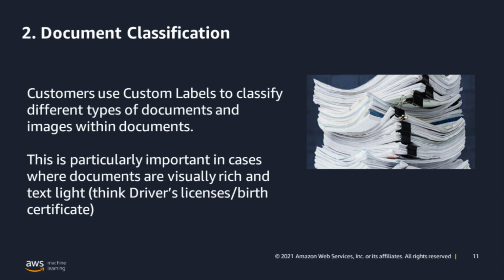The second growing use case that we're seeing is the document classification use case. Document classification is traditionally thought of as being done by natural language processing. But there are situations, such as with different types of IDs and passports, where there isn't a lot of text. It has names, numbers, but is visually very distinct. In that case, they can be easily classified using computer vision technology, and Amazon Rekognition Custom Labels can be used to train a model that can very easily classify such documents.